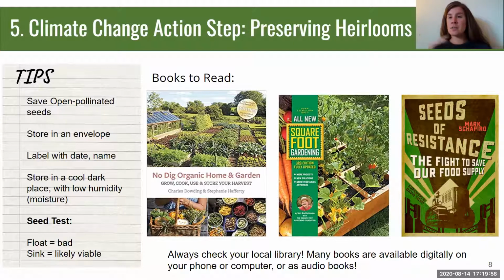So when you have diversity of seeds, so different varieties, different kinds, grown in small batches, that's going to increase diversity and protect from massively wiping out huge portions of the food production, and so there won't be the food shortages. So on the left, you can see some tips. So save your open pollinated seeds. Once again, an heirloom can be an open pollinated. Heirloom just means it's been around for many generations. So save your open pollinated seeds, store them in an envelope.